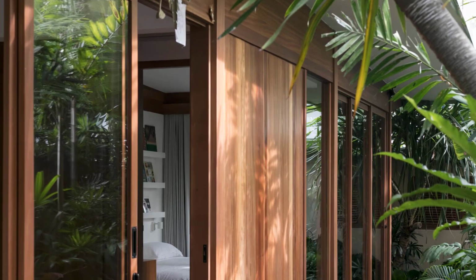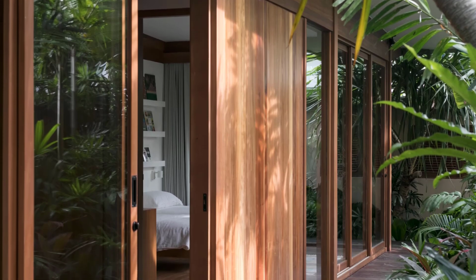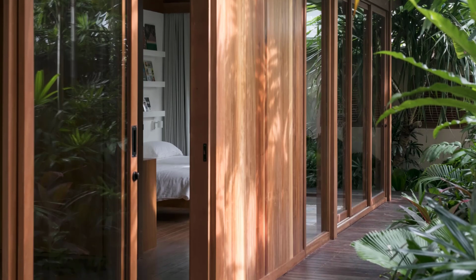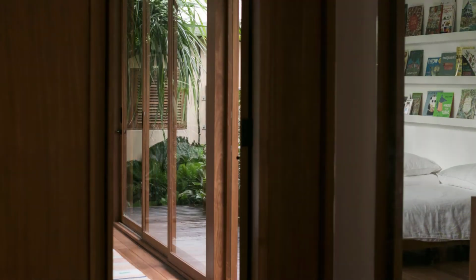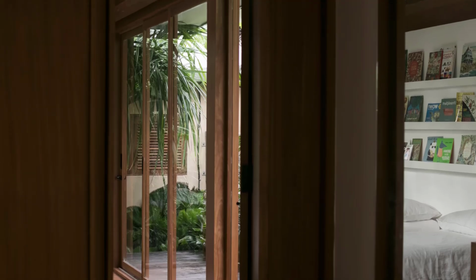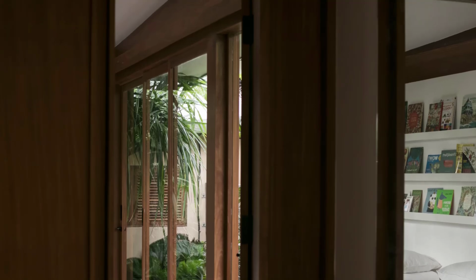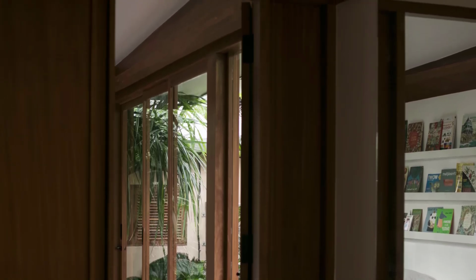Wood, a natural carbon storage material, features prominently throughout the construction. The use of a modular system with steel structures not only speeds up construction, but also reduces waste and lowers the home's carbon footprint. It's design that meets eco-consciousness.